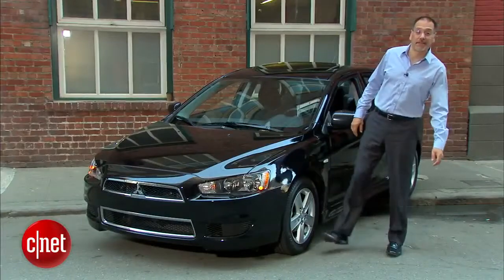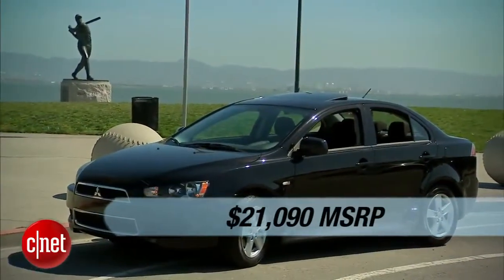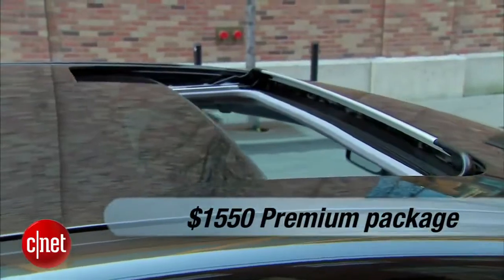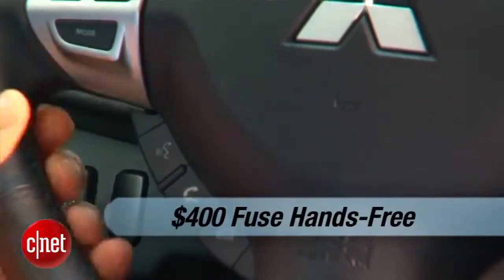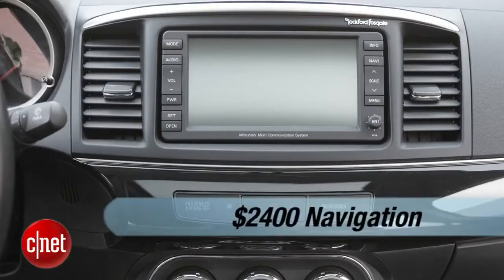Okay, here's how I'd price out a Lancer SE, if you must. $21,090 gets the car delivered in SE trim. Remember, CVT only at that level. Then another $1,550 gets you the premium package. Good choice here. Rockford Fosgate audio, 6 CD, satellite radio, power glass roof. It's a good value. Then you also want the Fuse hands-free kit. For just $400, you get hands-free calling, thank you, Bluetooth streaming, USB adapter. What I wouldn't do is spend the nearly $2,400 on the navigation plus 40 gig hard drive thing. Their tech isn't good enough to warrant what is one of the higher prices for that system.